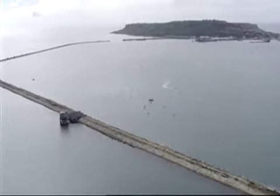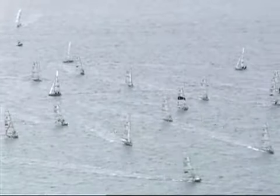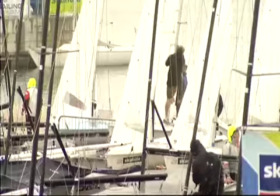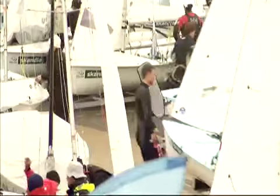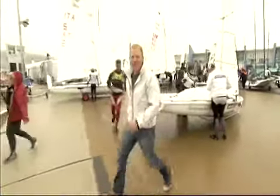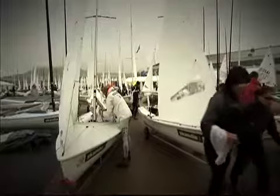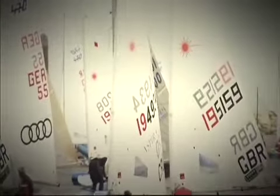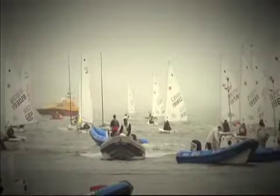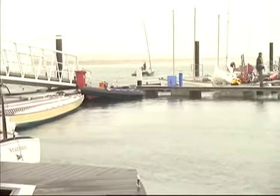In 2 years' time, around 60,000 spectators a day are expected to descend on Weymouth and Portland. Today, the Harbour is hosting a major regatta with over 1,000 athletes representing 57 different nations. The event's one of 3 remaining opportunities for world-class sailors to compete on these Olympic waters ahead of 2012, so tensions are running high. I'm going out to see the races for myself.